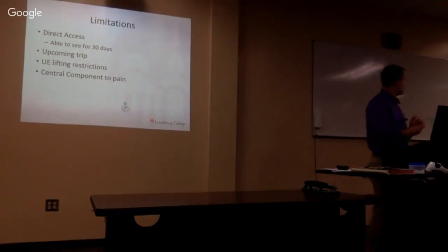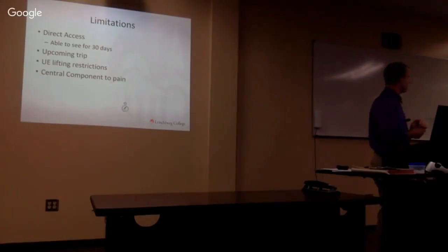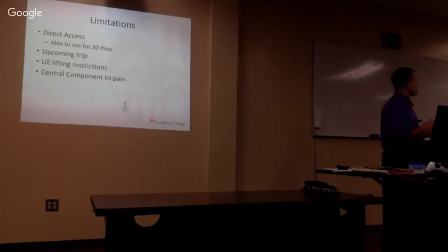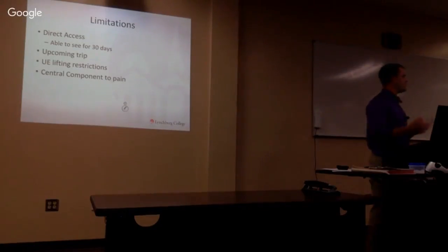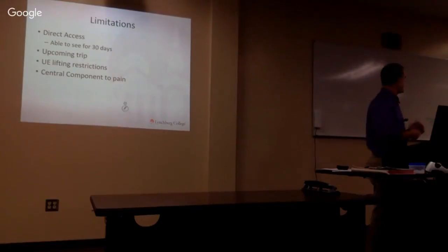Upper lifting restrictions with the lymphedema was a limitation. There were some other exercises that I wanted to do, but I just couldn't because she couldn't tolerate a lot of weight in her hands. And I don't consider the central component to her pain a limitation, but more or less I would like to see how well she was responding to everything after her husband's surgery. So they scheduled her husband's surgery for the first week of April. So I would have been curious to see how she was feeling after that surgery, especially if it went really well.